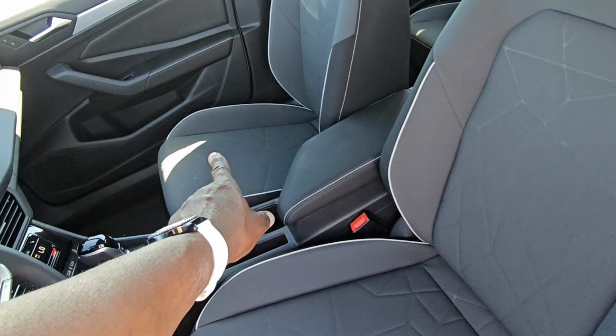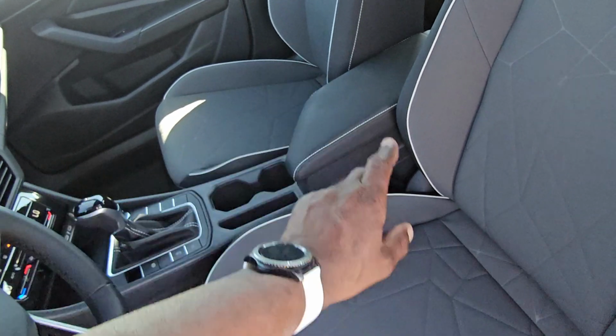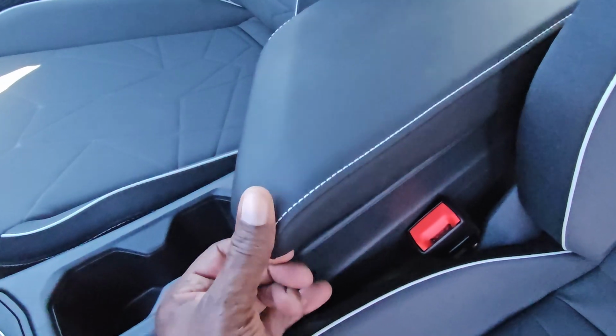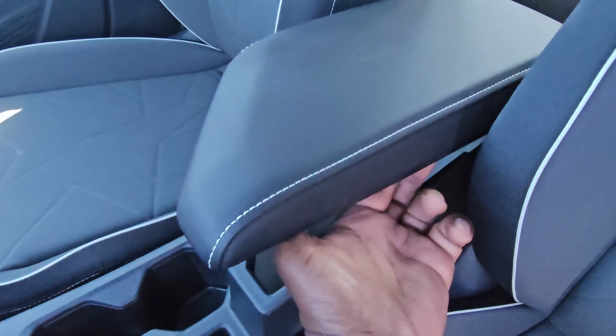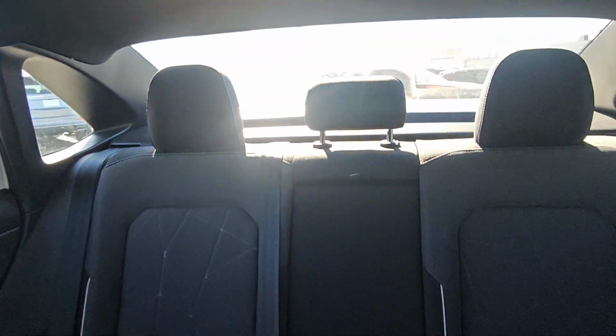Now that seat over there will not have a handle to raise and lower the seat height, but you will have the teardrop one on the side there to adjust the seat back. The armrest right here is leatherette wrapped. It does have contrast stitching and a kickstand right there to raise and lower that armrest. Inside, there is not going to be a USB-C connection in there, but here's a look at your back seats.